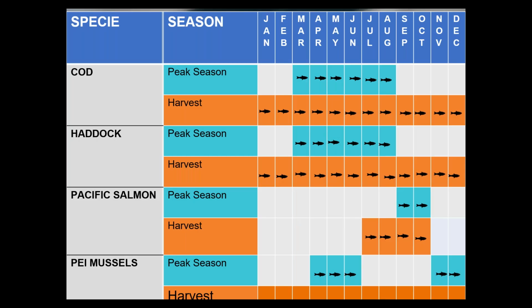The other advantage with quality frozen seafood, and this slide, boy, if you can hone in on this, this is where it's at. You can harvest seafood pretty much all year round. So you look at cod. I just gave you 4 examples of species here: cod, haddock, Pacific salmon, and mussels. All of these species you can pretty much harvest all year round, with the exception of Pacific salmon, which you can only harvest from July to about October.